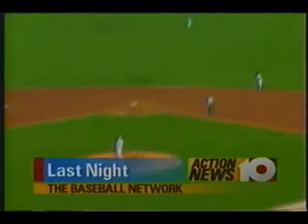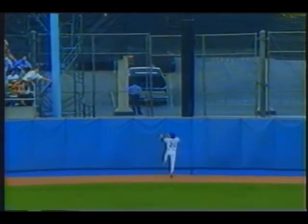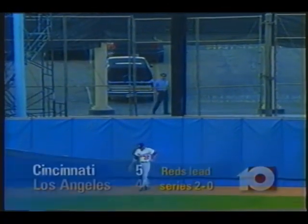Meanwhile, the Reds are sitting pretty as they take a 2-0 lead on the Dodgers. Last night in L.A., Reggie Sanders muscling up for the homer. Reds win it 5-4, and afterwards, Sanders talked about his tater.